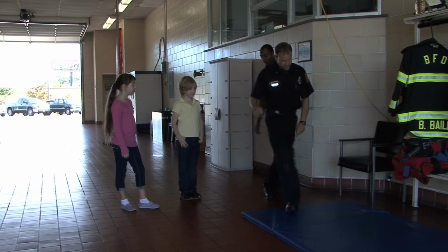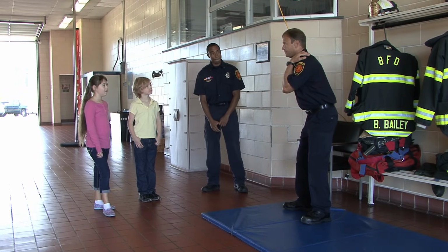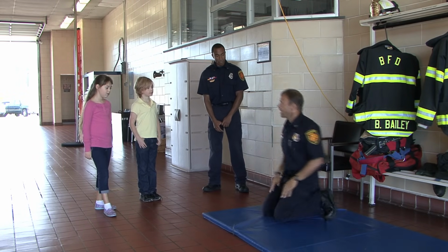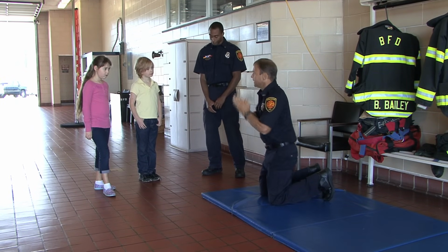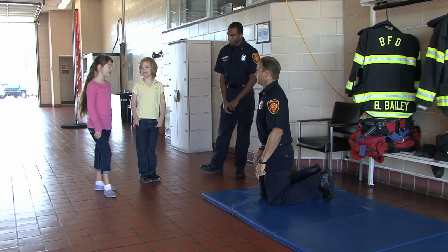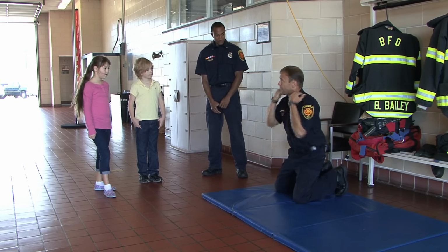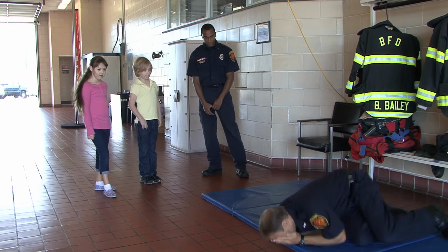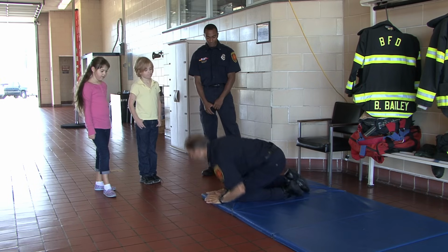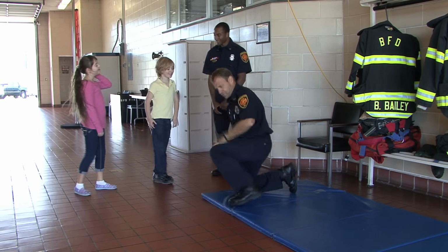Okay, let's do it. Stop, drop, and roll. Let's say your shirt's on fire. When you stop and you drop, one important thing we do is cover our face like this. Why do we do that? So the fire doesn't get in your face? Very good. Excellent. Let me demonstrate. My shirt's on fire. I've stopped, I've dropped, cover my face, and roll until the fire is out. Okay? Do you think we can do that? Uh-huh. Okay, let's try.